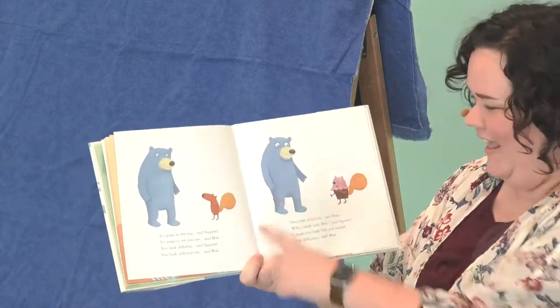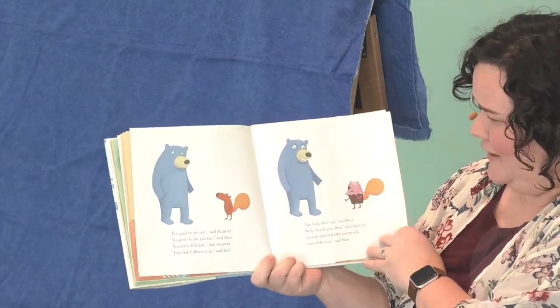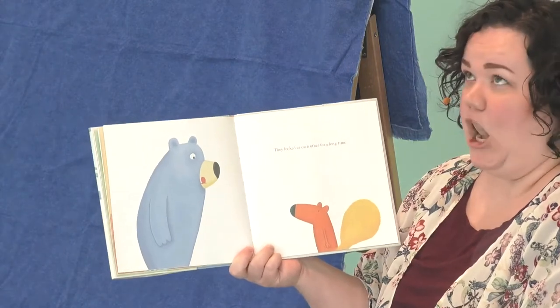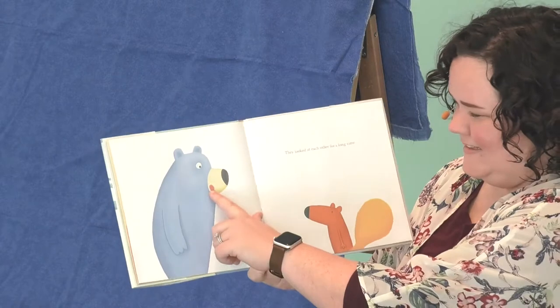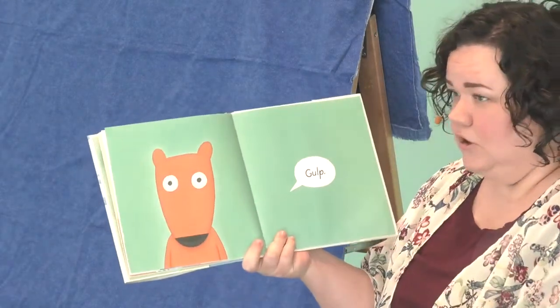Can you believe that? And look, Bear's looking at Squirrel. He looks like a cupcake. Oh my goodness. They looked at each other for a long time. Look, Bear's licking his lips. I think Squirrel's like, "What?" A gulp.